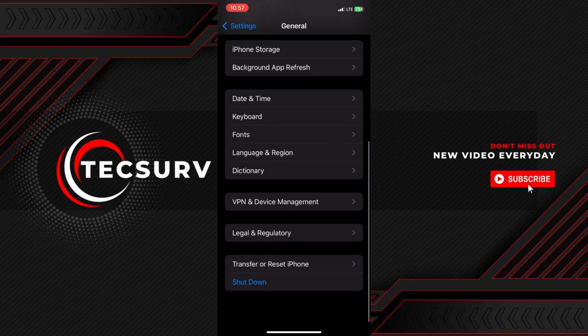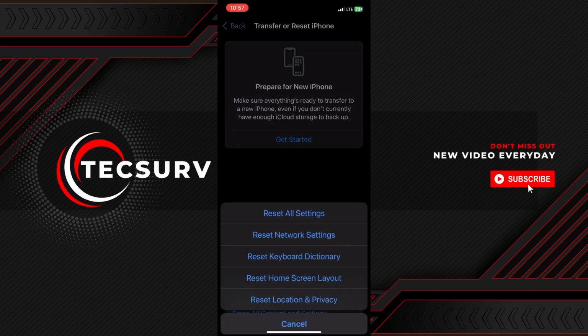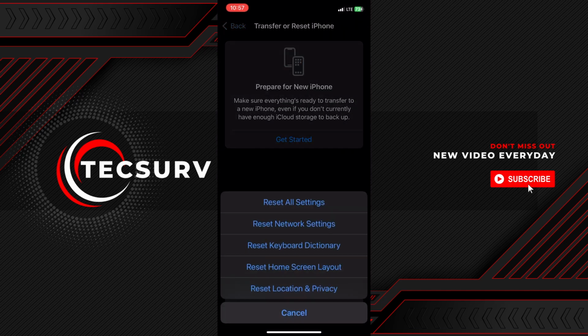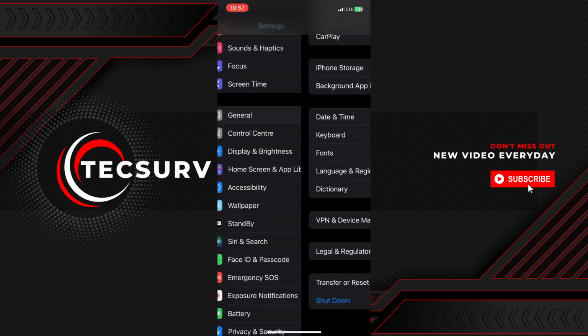Next, you reset all settings. Go to settings, then general, then you go to reset. Then you select reset all settings. If the issue persists, it might be a hardware issue.